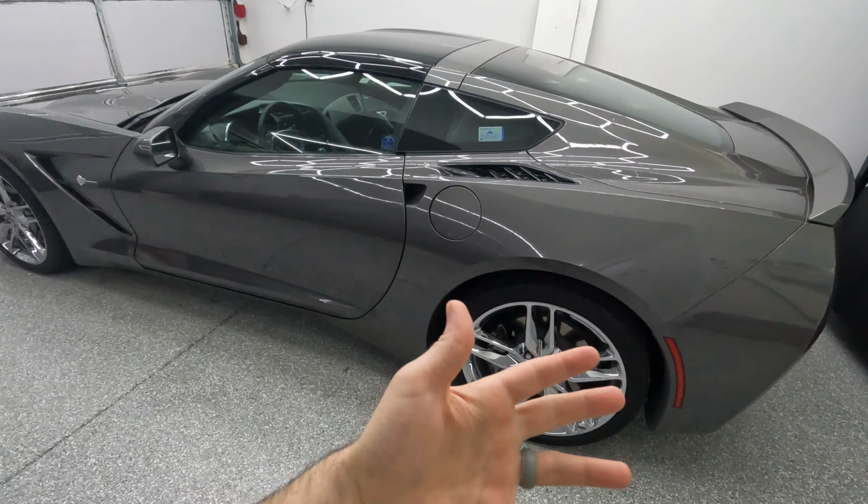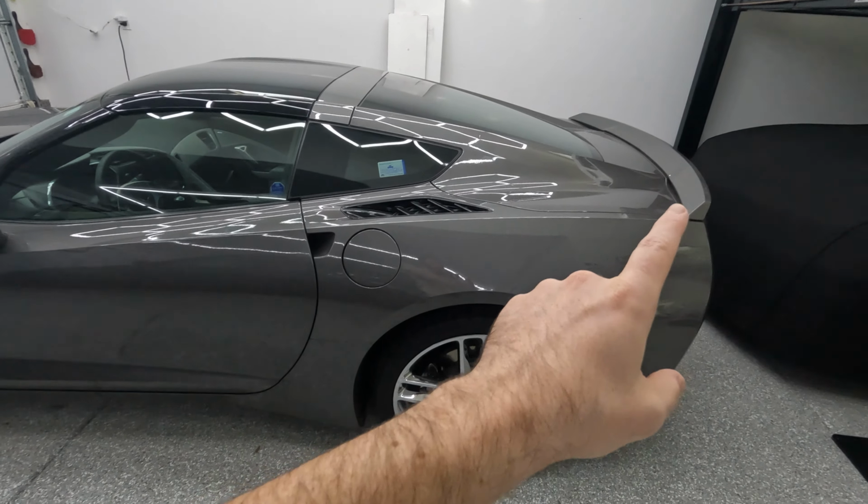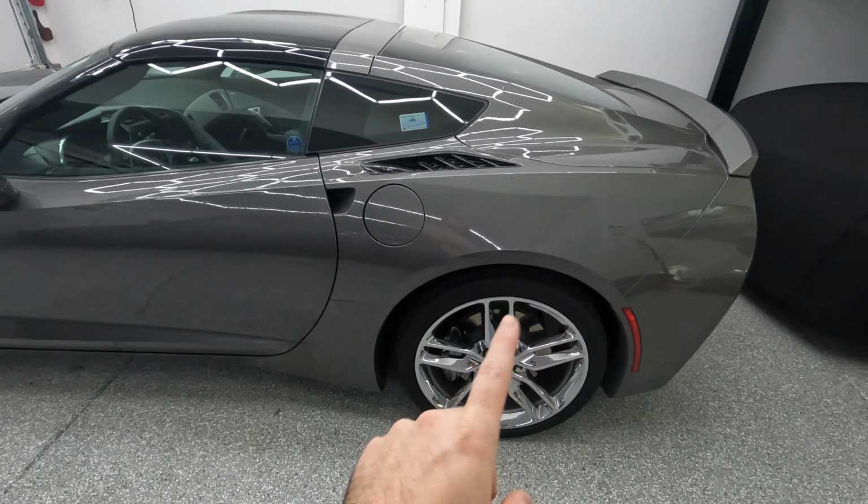As you can probably tell, it is a new day, but I did want to quickly go over what the new vehicle is. It is a 2015 Corvette, obviously C7. 3LT, it does not have a Z51 package, but it has basically what's called a ZF package, that's how you order it. So it has the Z51 wing and the Z51 wheels. We're changing those out. Not a big chrome guy personally, not to say it doesn't look good. That's for everyone to have their own opinion, but I don't love it, so I'm gonna be changing those out.